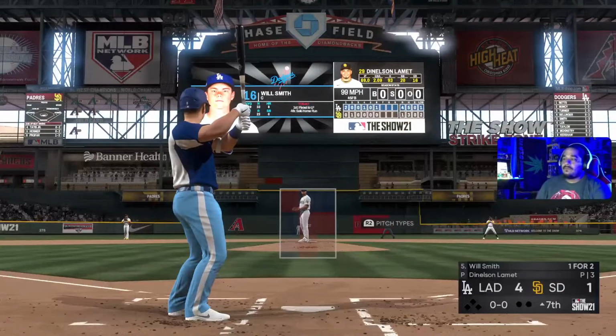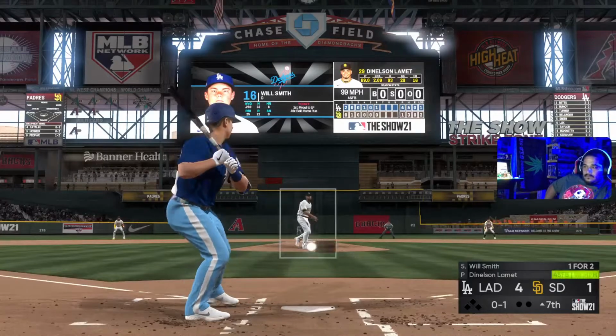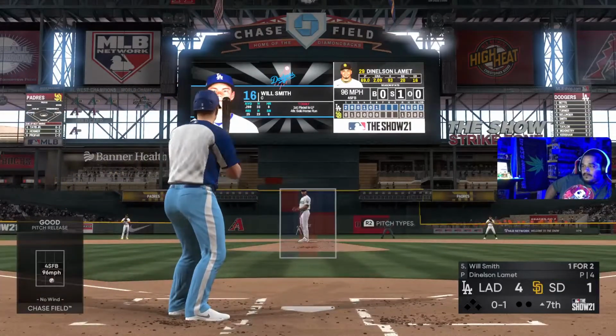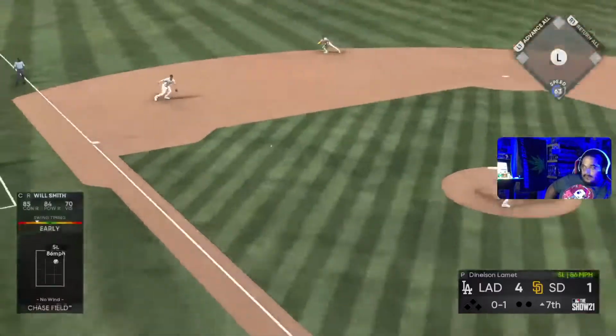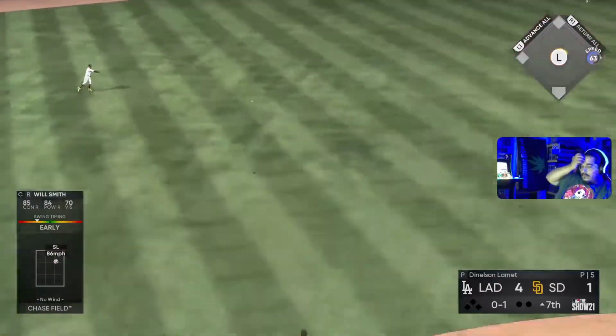Here now is Will Smith. He'll lead it off here as we begin inning number 7. And he gets ahead 0-1. Drilled to the left side. And that'll just sneak past his outstretched arm, a base hit.